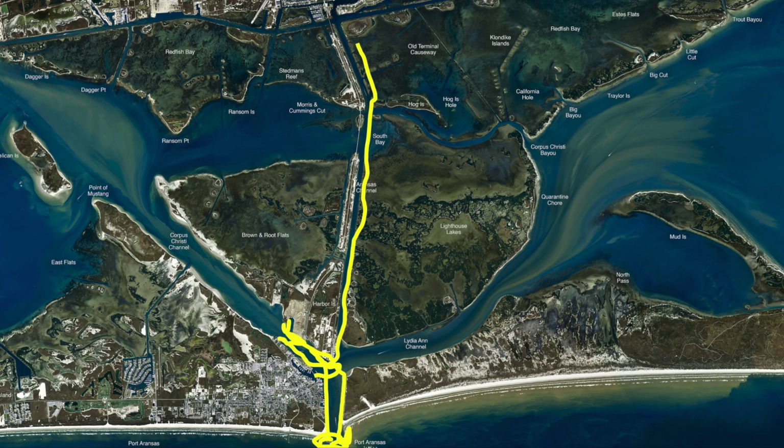All through here, you can use live piggies. There have been trout and redfish. There's also been black drum if you're using dead shrimp or live shrimp. Island 1, 2, 3, and 4 still holding fish through here.